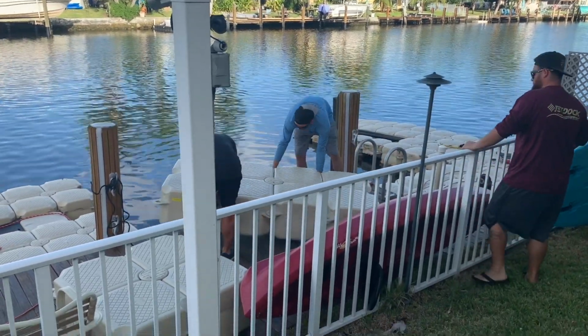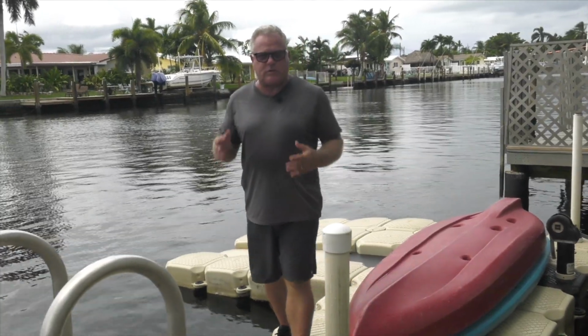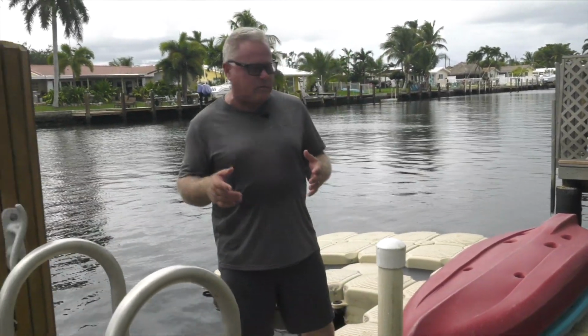And the reason I chose the beige cubes is because we're in Florida here, and the black ones are just too hot. You can walk barefoot on these things on a 90-degree day in the hot sun. You can walk barefoot across it all day long. So if you are going to buy a Jet Dock system in Florida, you want to make sure to get the beige cubes.